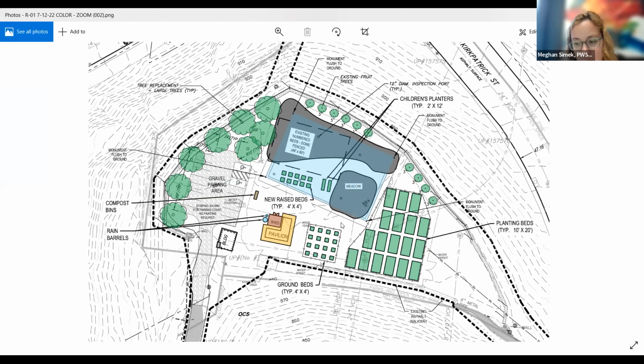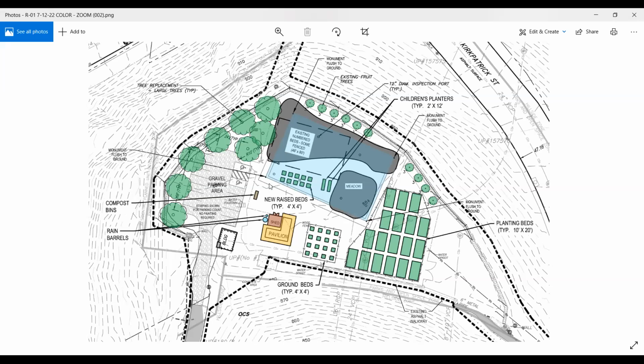Yes. The 4x4 ones, can they just stay over there, over the cistern? Because those are the beds that are there now. Can they just stay there as a raised bed? Because this is really going to leverage for future things. Like we want to put grapes and different fruit trees, and we're not going to be able to do it because we can't put it over top of the cistern.